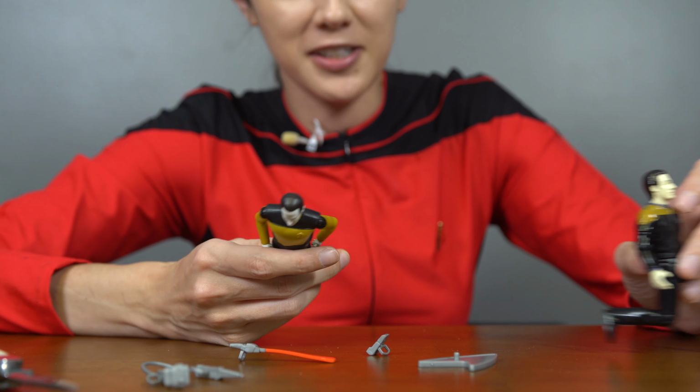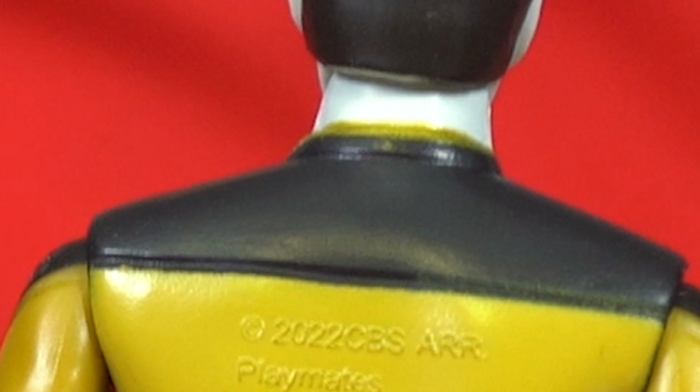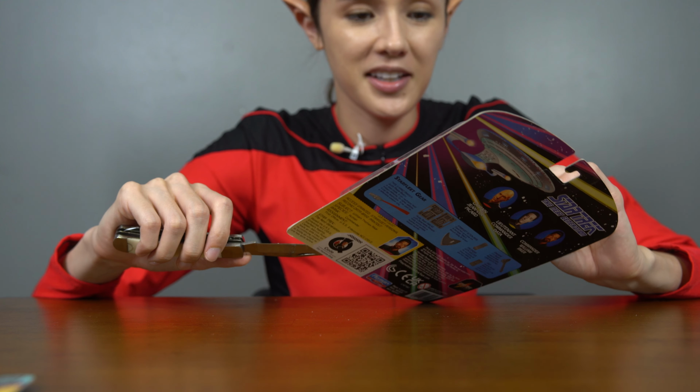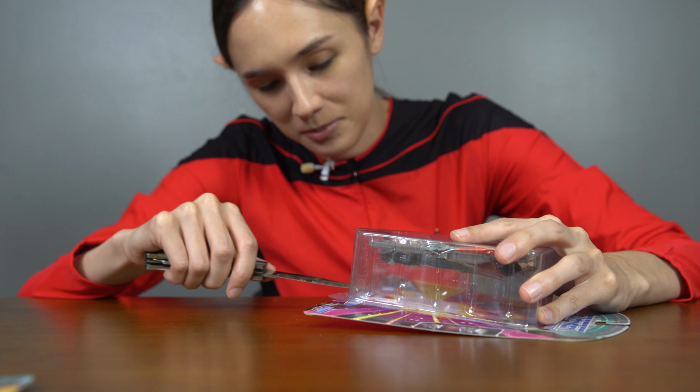And an interesting feature is that on Data's back is the Playmates Hong Kong address, should you care to contact them by snail mail. And he has a Game Boy. Oh, are you rolling? Mm-hmm. Oh, I'm sorry.